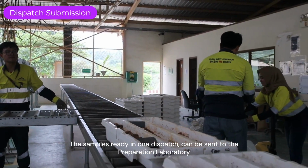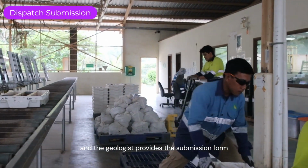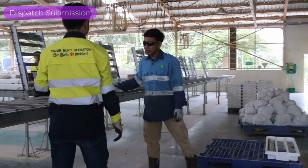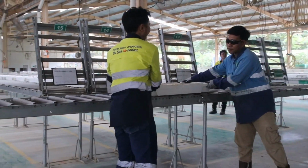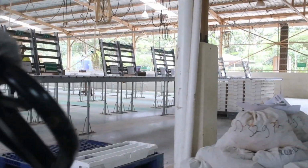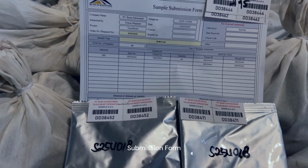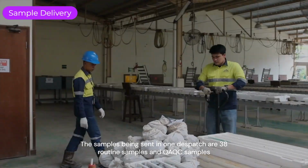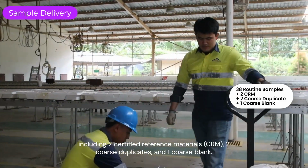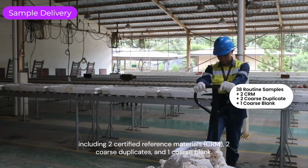The samples ready in one dispatch can be sent to the preparation laboratory, and the geologist provides the submission form. The samples being sent in one dispatch are 38 routine samples and QA/QC samples, including 2 certified reference materials, CRM, 2 coarse duplicates, and 1 coarse blank.